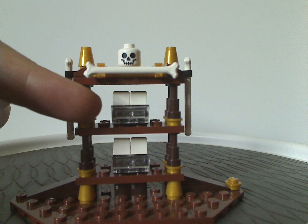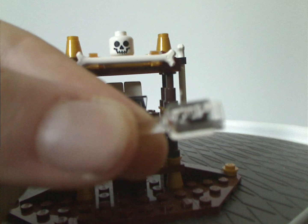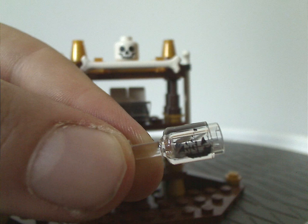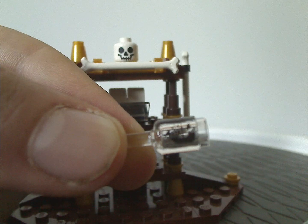telescope pieces acting as sides for that, and also little display kind of parts, where you also get the classic bottle pieces, but with ships on them representing ships in a bottle, of course.